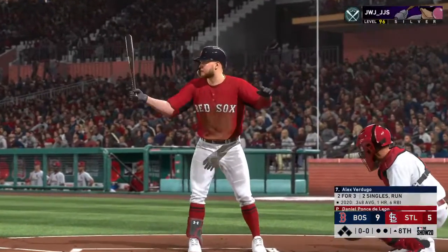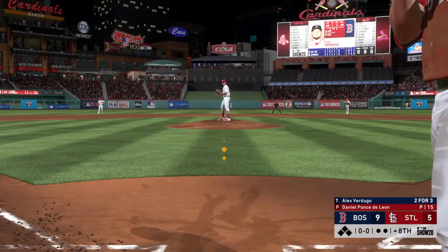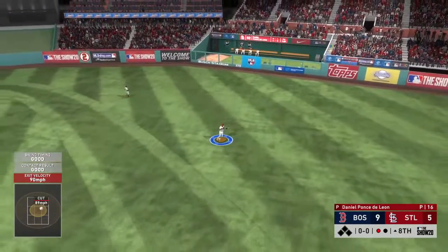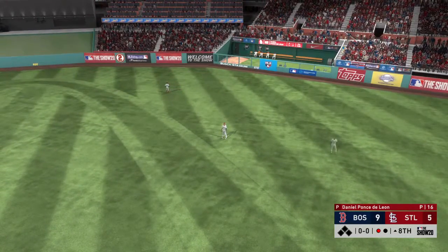Ready to begin the 8th. Ready once again, Alex Verdugo. So far 2 for 3 in this one. Alex Verdugo. He pulls this one into right, but this will not elude the right fielder's grasp as he ranges over to handle it for the first out.